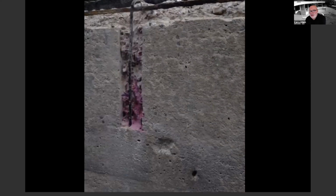And so we'd be identifying the depth of carbonation. We would be trying to expose the reinforcing, clean it off around it and knock it back.